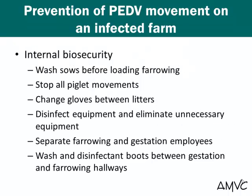Internal biosecurity. Again, wash our sows, stop piglet movements, disinfect all equipment that you have to use on multiple animals, and if there's a piece of equipment you don't need, get rid of it. A perfect example would be processing carts. You don't have to catch an entire litter and put it in a cart. That cart could be contaminated and spread disease to the next litter. You can catch those pigs one at a time, process them, and put them down in the crate. It may take a little bit longer, but it will increase your biosecurity dramatically.